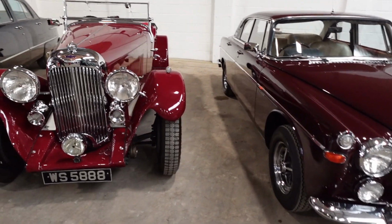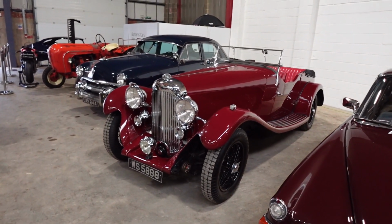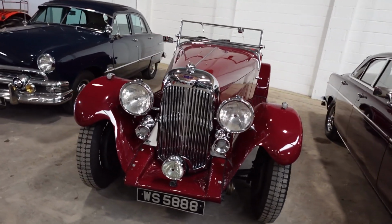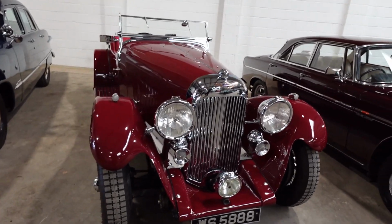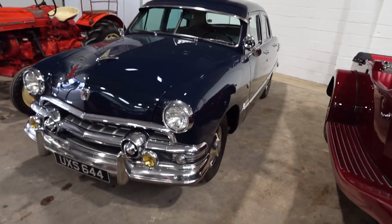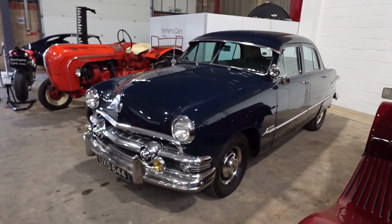And this is lovely, isn't it? How lovely is this? A super colour. It's a Lagonda. Wow, that's special. And then a big Ford, kind of American car, I guess. Yep. Big V8 inside.